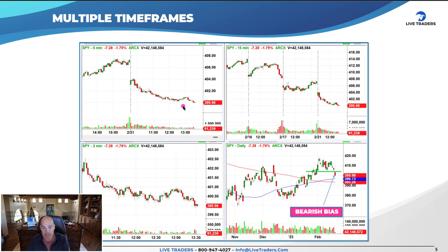I happen to like these timeframes for intraday trading, and I do like the 60, probably the most, to be honest with you, but I have that on another chart on another monitor, so I'm always looking at that. But here's a 5 minute SPY, 15 minute SPY, 2 minute SPY, daily SPY. The gap down yesterday was bearish, period. We said it. Gapped under that green bar right there, and you had room all the way down to about $400. And that's exactly what the market did. So this is how you view multiple timeframes. It's very, very simple.